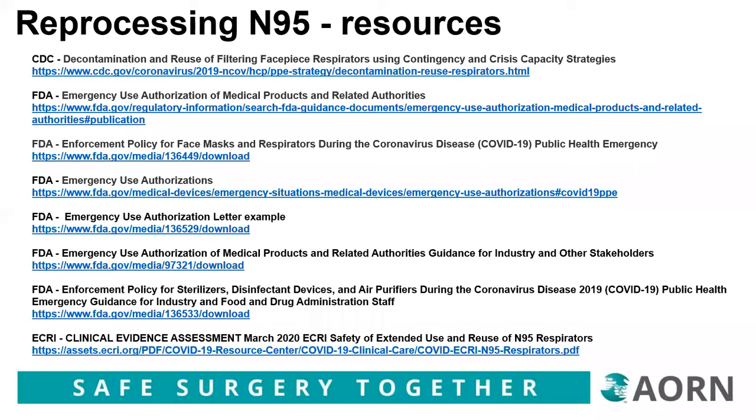They go on to say that given the uncertainties of the impact of decontamination on respirator performance, these filtering facepiece respirators should not be worn by healthcare providers when performing or present for an aerosol generating procedure.